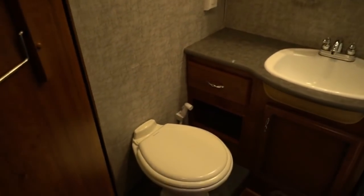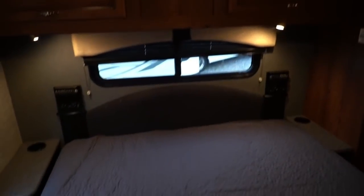And up here in the back, of course, guys, you've got a queen island bed. This is the master bedroom, and this is really neat. Because here's the thing, they figured whoever buys this particular floor plan is going to have guests. And you've actually got solid sliding privacy doors. Which I know nobody really has total privacy in a motorhome, but this definitely helps over a curtain. And like I said, you got a queen island bed, top storage.